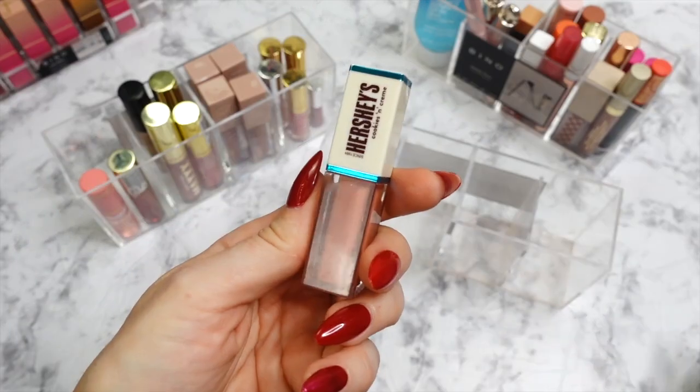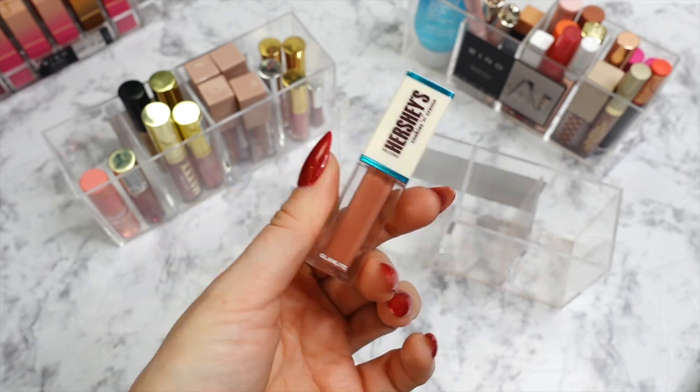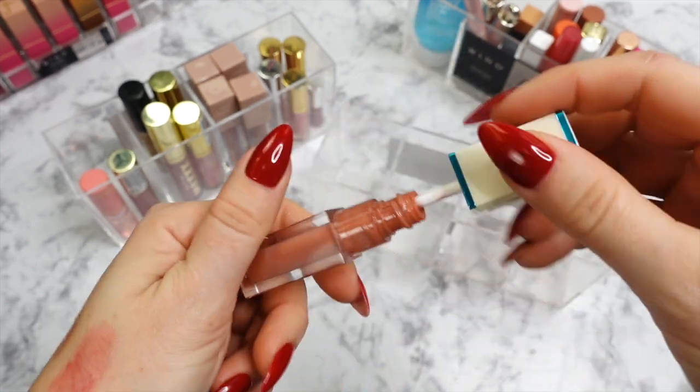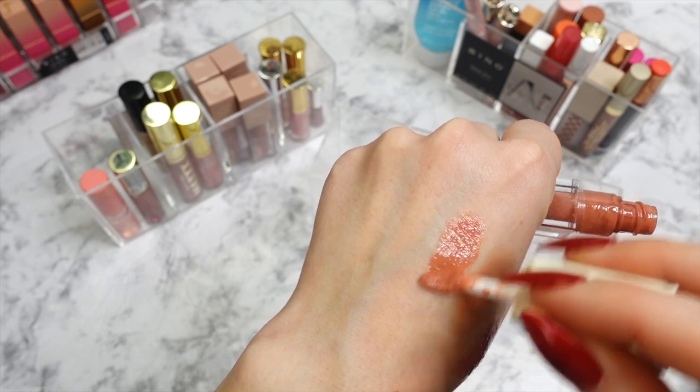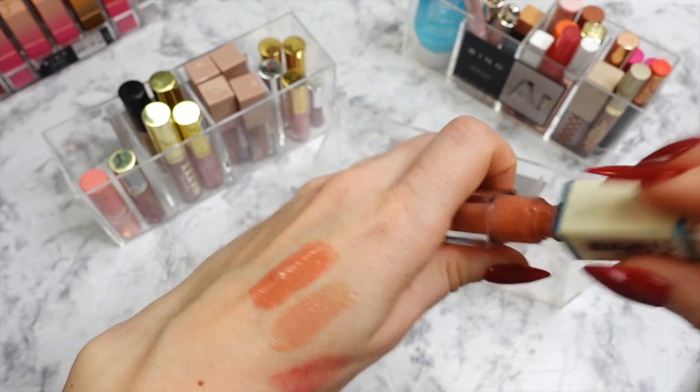And then this gloss right here is from Hershey's and Glamlight collaboration, Cookies and Cream. I love this lip gloss so much. It has been used by me probably the most out of all the lip products in my collection this year, and I am obsessed.